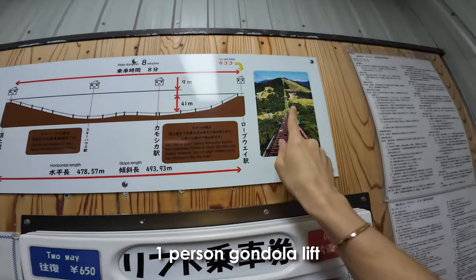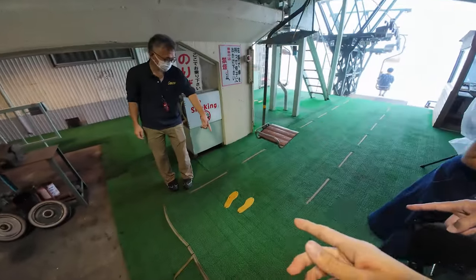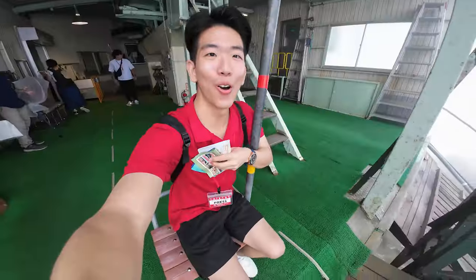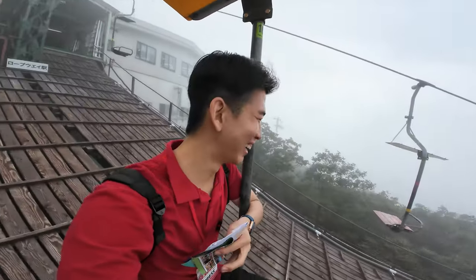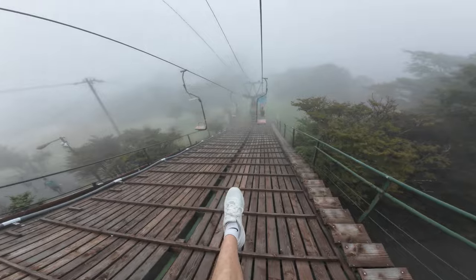We're gonna ride a one-person gondola lift, which is 8 minutes long. Wow! Oh my god! Wow! This is crazy! Oh my goodness guys, I have never ridden anything like this! This is really relaxing, I feel like I'm on a personal swing ride. The mist gives off this really interesting feel. It's almost like I'm in a fairy tale, like an adventure park.